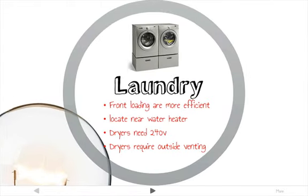Now again with laundry, heating the water uses 90% of the energy consumed by the washing machine. And the horizontal axis machines, or the front loading, as you see here in this image, are more efficient than the ones where you dump everything in from the top. They use about 2/3 as much water, and they also clean more thoroughly.